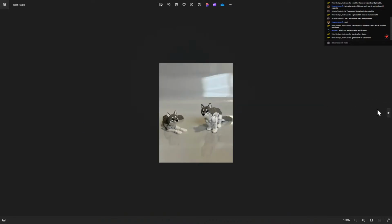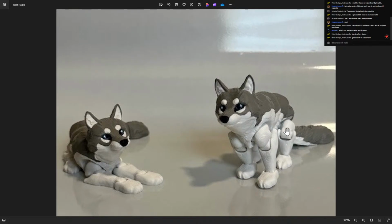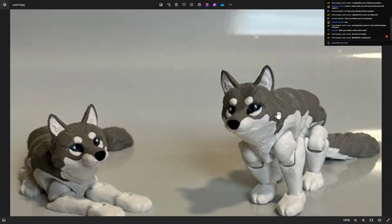All right, now let's take a look at these wolves. Yeah, those turned out really nice too. I like that color of brown. What color are the eyes? Yeah, those turned out nice.